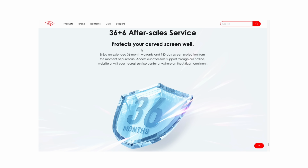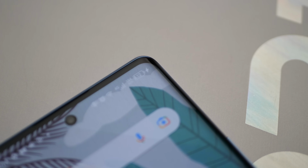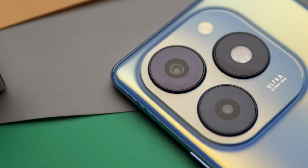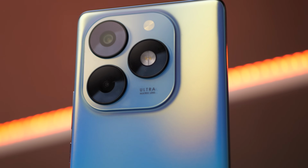There's also an impressive 36 months warranty for the S23 Plus and an additional 6 months of free screen repair. There's actually a lot of stuff to like here. The design, the display especially, battery life, the cameras, they are pretty decent. Performance is okay, but overall, a very solid phone.